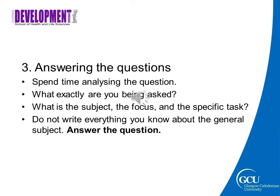It can be very tempting to put down all the information that you know about a topic and have put a lot of effort into learning. However, you won't get any marks for it if it isn't relevant to the question being asked. Pay attention to the details of the question. What is the main topic? What is it that you're being asked to focus on? Have you to give an overview of the topic, or is it just a specific element?